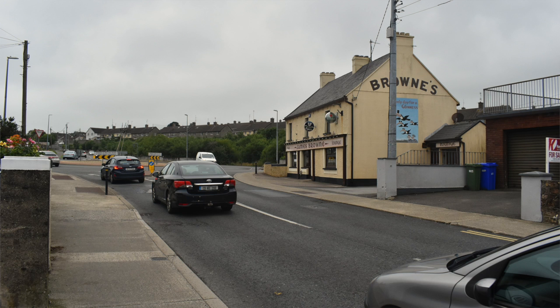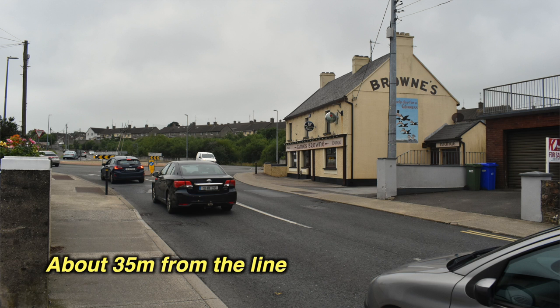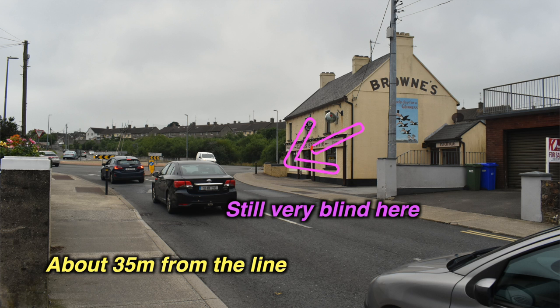Next photo here now, I'm about 35, 37 meters from the line of the roundabout. And again, it's still very blind on the right. So I'm planning ahead. I'm anticipating how blind this roundabout is going to be.